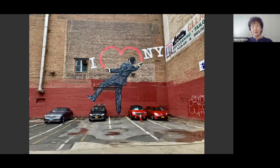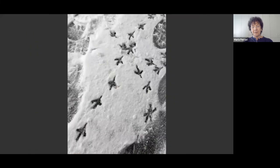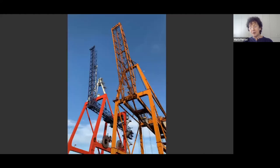This is in my neighborhood in Chelsea. This was after a snow, a little bird had just walked by. This is a new thing that I've been doing. Since COVID, I've been taking a ferry to get from Manhattan to Brooklyn to visit my mom because I'm afraid of taking the subway.